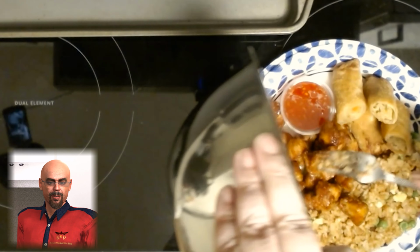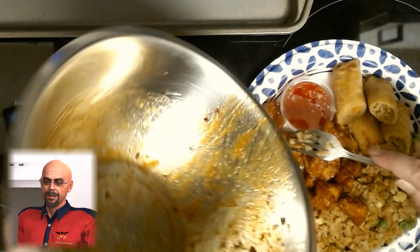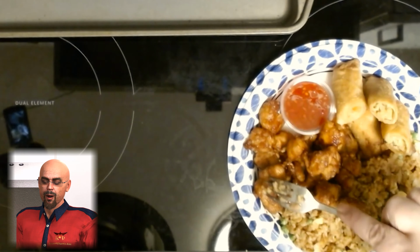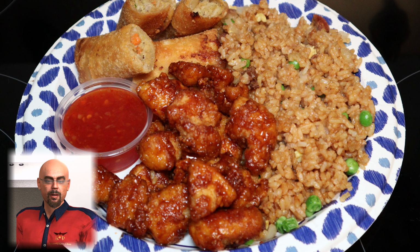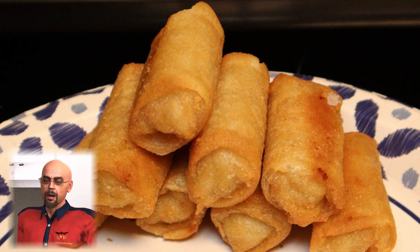Now, I don't know about you, but this looks a lot like a Chinese restaurant experience to me, but at home. These are some delicious plates of General Tso's chicken with steamed rice, General Tso's chicken with fried rice, egg rolls, and even mini egg rolls. And that looks like victory.